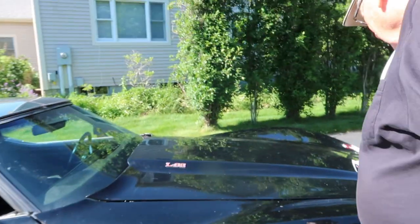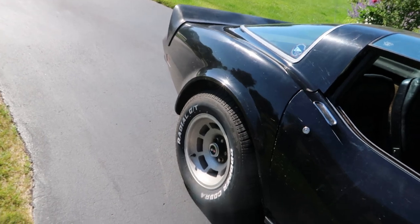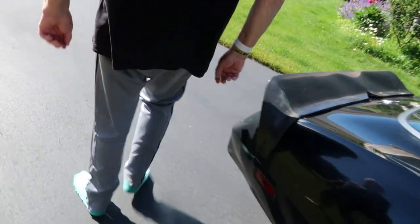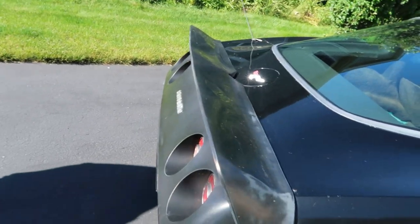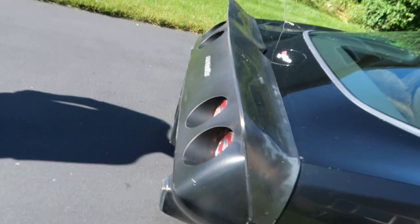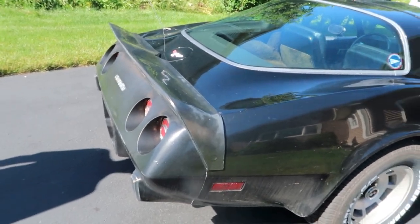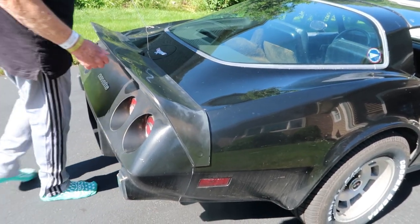Yep. Body's in decent shape. Tires are in good shape. 1979. Wow. Is that the year you said you wanted? I remember, you had a big variety. You mentioned a year. Yeah, this is within the year time frame I wanted. They all look the same. For about 14 years, they kind of looked like this. This needs a paint job, huh? Yeah, it needs a paint job.